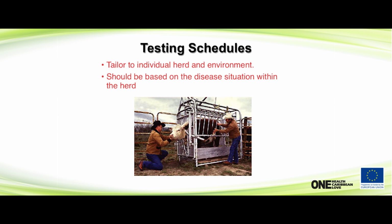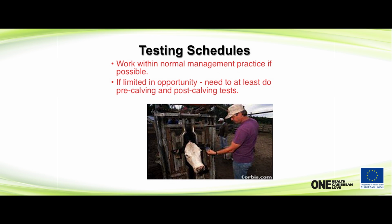Testing schedules, I already said, tailor it to the individual herd and the environment. Base it on the disease situation within that herd. If you don't have options on that, then every 30 days is a good rule of thumb. The ideal thing is to work within normal management practices if possible. Farmers hate to get their cows up extra times. So if you can time it when they're already going to be doing something else, that's the ideal time to do it. If you can't do it as often as you want, then do a pre-calving and a post-calving test.